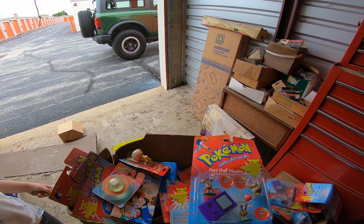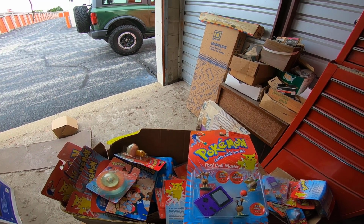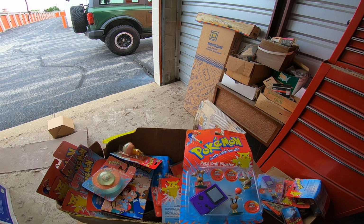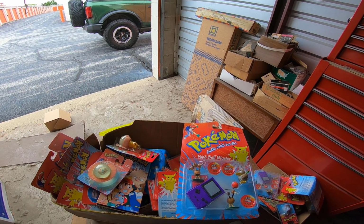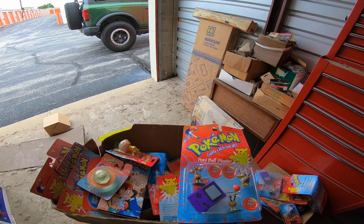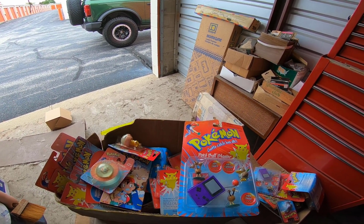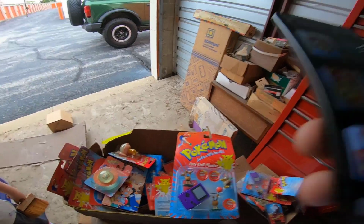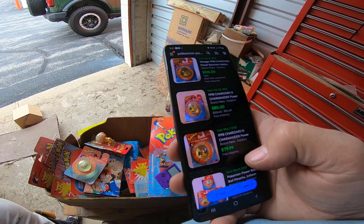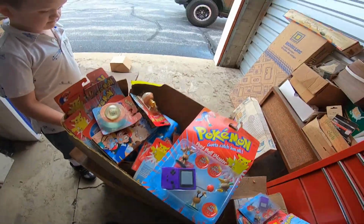That's like a couple Pokemon Tower Bouncers. How much is it? Hold on, I'm looking. Okay. I think these are only like $15 each. Okay, then I'm keeping them. I can only buy one. Oh my god, some of those are $100 each. What? Wow. All right, we gotta go through these and figure out which ones are which. I think I got a lot of money sitting here, bud.